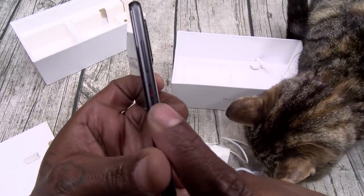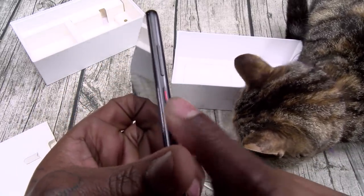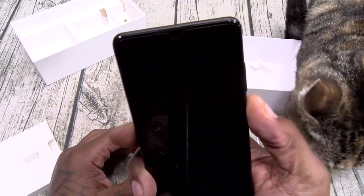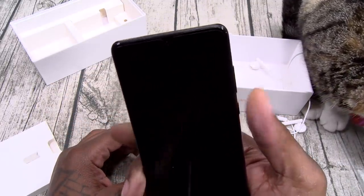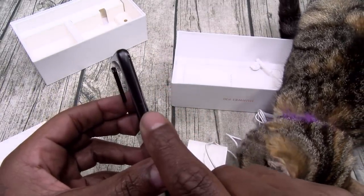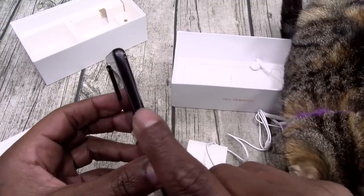On one side, there's your power button with a little hit of red in that. I like that. Volume up and down. Let's see if we got any juice. Okay, I felt a little vibration. There it is. There's your SIM ejection tool, your SIM tray right there. You need the tool to open that up.